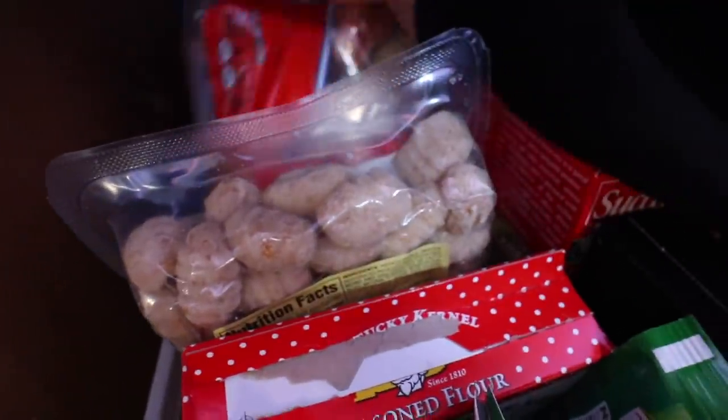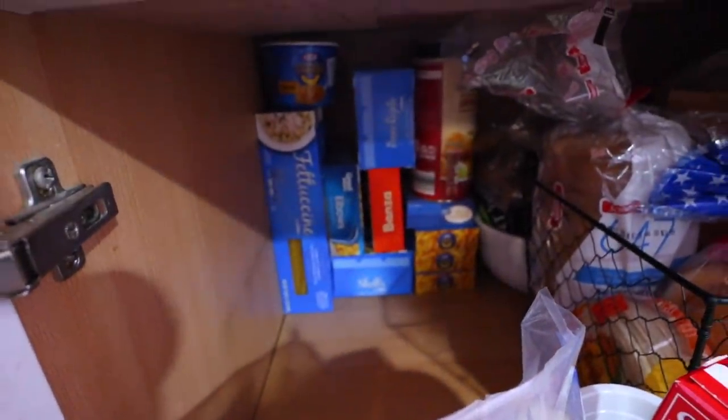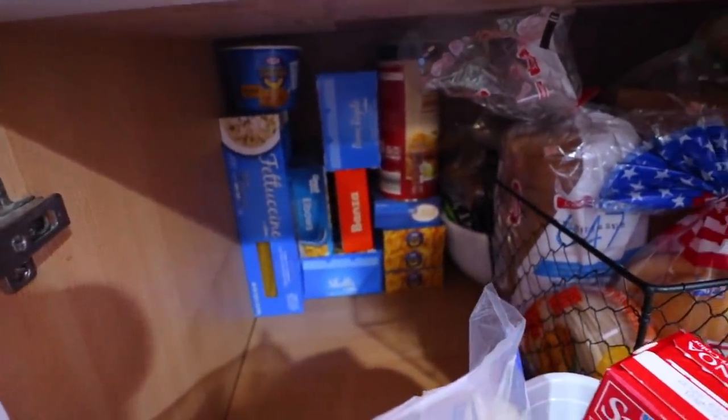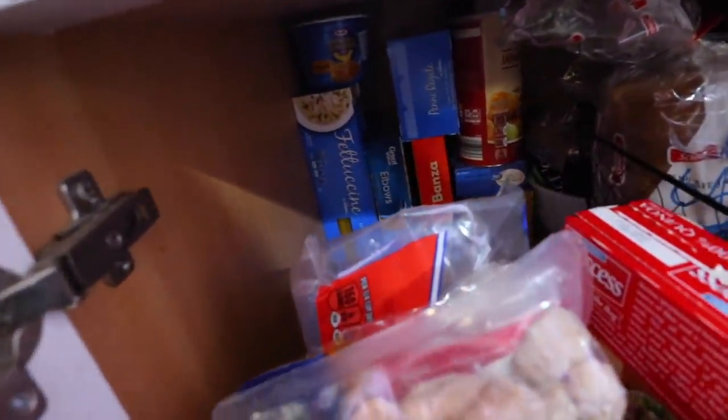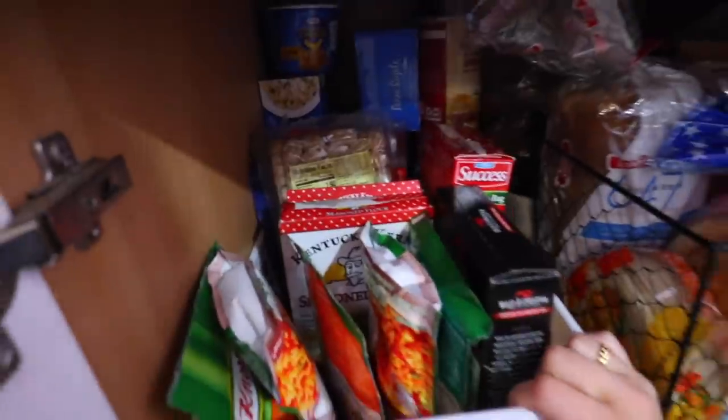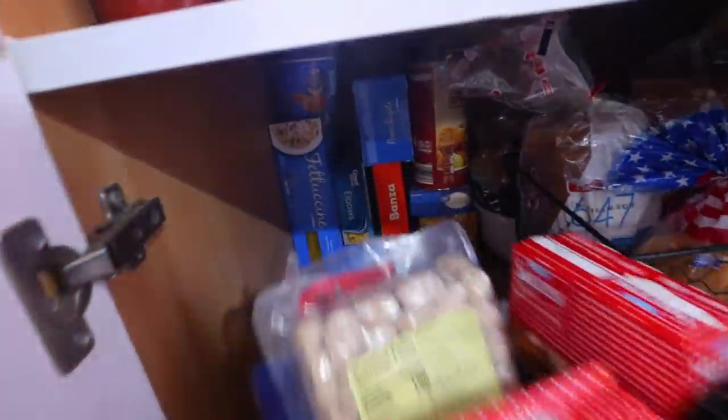And then I put the rice in this little basket, and behind there is all of our pastas. Holy crap, that's a lot of pasta. But it's pretty practical for us because we don't eat pasta on a daily basis, so we really don't need it to be visible. But when we want pasta, we can be like, what kind of pasta do we got? You know, you catch the drift.